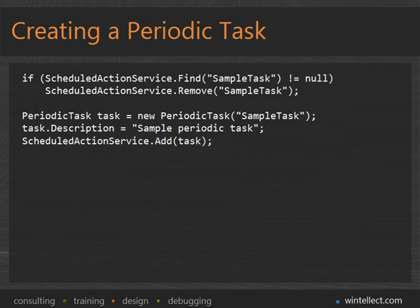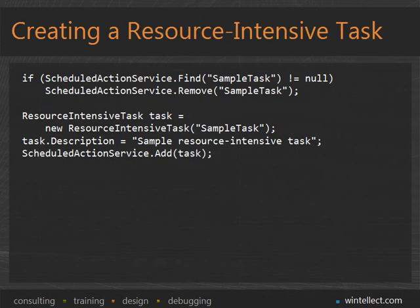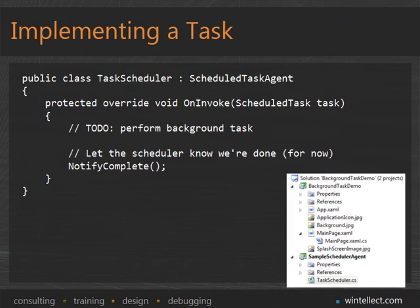So, suppose you want to register a periodic task to run in the background. How do you do that? Well, you do what I'm doing here. It's very simple. You create a new periodic task object and you give it a name, and you call scheduled action service.add, just like you did for alarms and reminders, to schedule this periodic task. If you wanted to schedule a resource-intensive task instead, you could do the same thing, but instead of creating a periodic task object, you create a resource-intensive task object, as you see me doing right here.